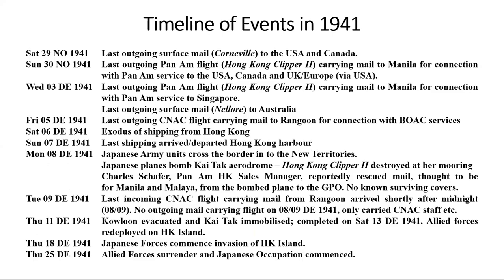I thought it would be useful to show a brief timeline of what was going on at the end of 1941. It's only certain events, not comprehensive. Starting at the top, on the 29th of November was the last outgoing surface mail to the USA and Canada on the Norwegian ship Cornerville. The following day was the last outgoing Pan Am flight by Hong Kong Clipper 2, carrying mail to Manila for connection to the United States.